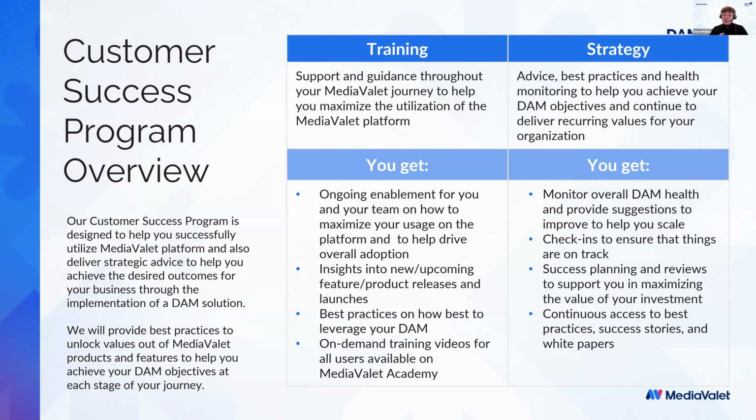This may come through one-to-one admin enablement sessions, helping your users maximize the usage of the platform. And additionally, we also offer on-demand training videos and quizzes in our Media Valet Academy. So this will really teach you and your users the foundational Media Valet skills in a really interactive manner.